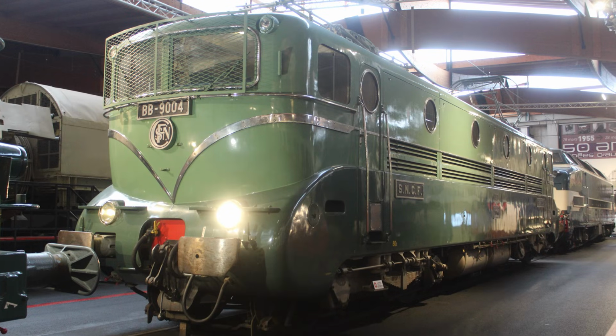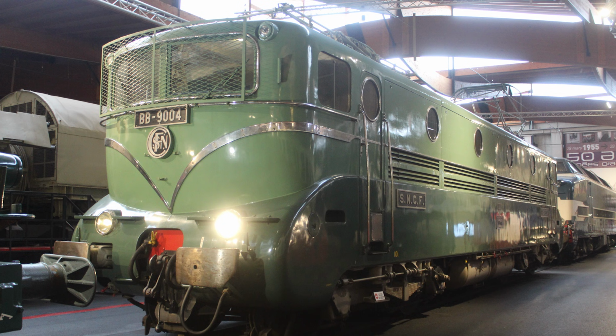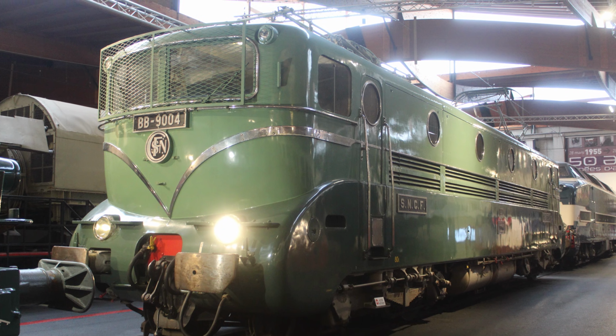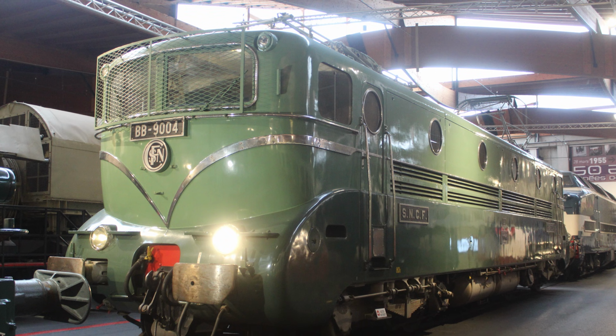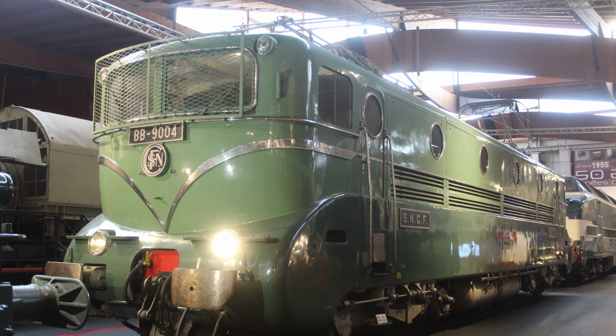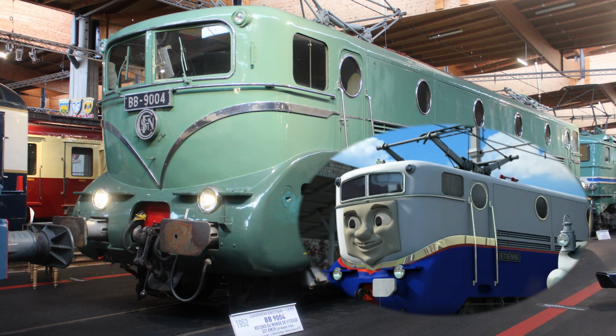And one locomotive I want to highlight here is SNCF BB No. 9004. This locomotive set a speed record of 206 miles per hour in 1955, a record which was broadcast all over Europe. And yes, Thomas fans, this is indeed the real Étienne. Now you know why he won the race.